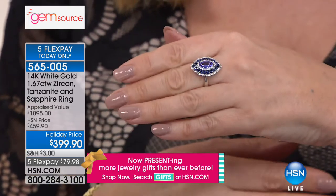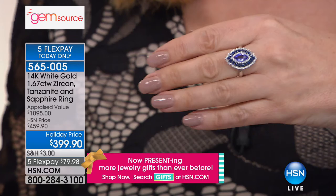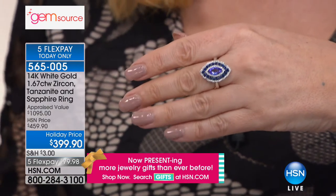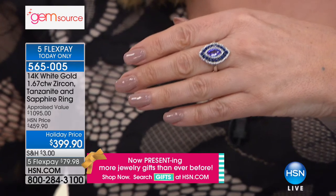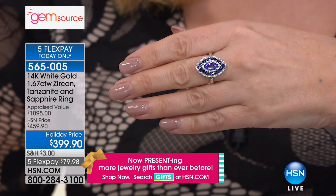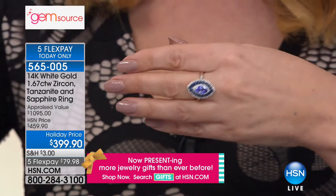You can wear this as a cocktail ring. It almost looks like an evil eye shape. So what you've got is a circle of white zircon, a circle of sapphire, and then the beautiful, gorgeous tanzanite. We will do a year with no interest, no fee with your HSN card. And I'm going to look at my card because I want to give you all the details.